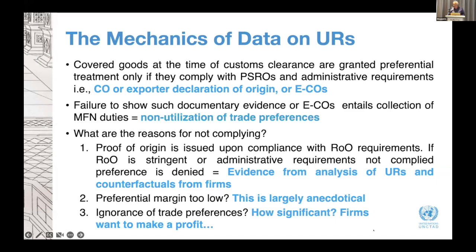There are other reasons that are being brought forward for non-utilization, which is that the preferential margin is too low, because the preferential margin is 2-3%, and therefore firms are not using the agreements because it's too much paperwork in order to comply with rules of origin, and therefore they don't bother to use the agreement. But we found that this is largely anecdotal. It is not being validated by the firms. Firms, we found out in our research, most of the time want to use the agreement effectively, even if the preferential margin is low.